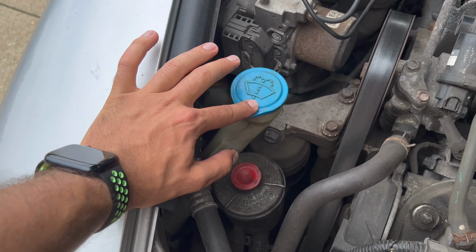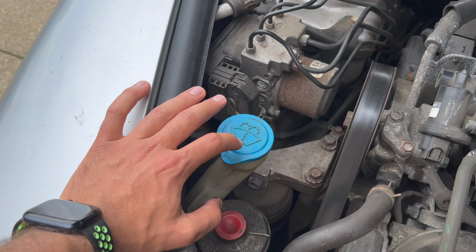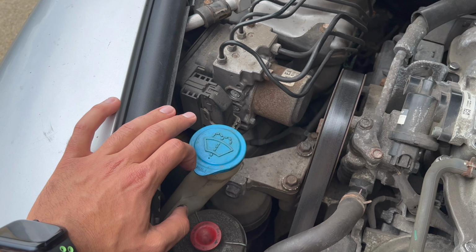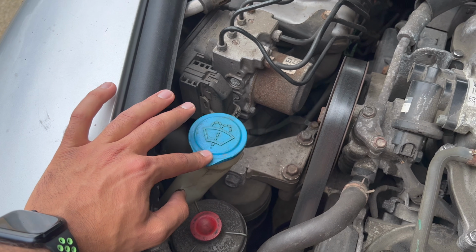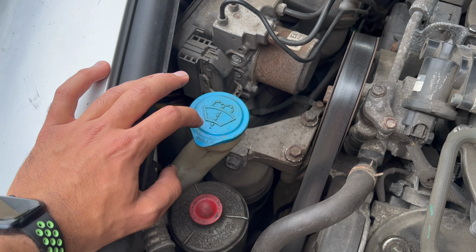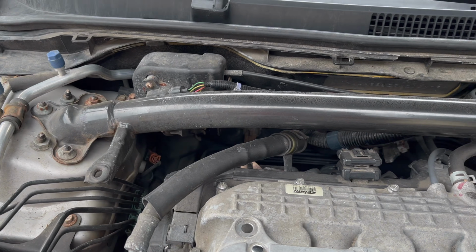Now we have this blue reservoir. We all know this is the windshield wiper fluid. That stuff is cake. You can buy it for $2-3 at AutoZone. You can buy it on Amazon. You can go to Walmart. That doesn't need to be replaced. We all know once this gets empty, we'll just put more fluid in for our windshield wipers. That's easy. But we move around, we don't see any more reservoirs.